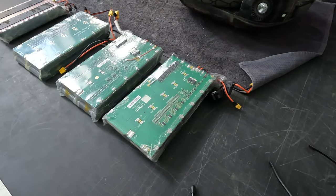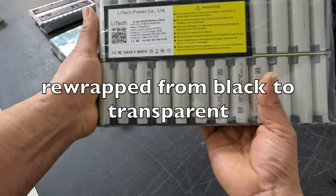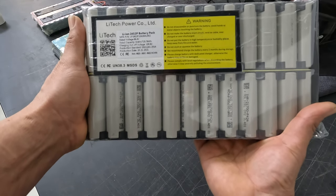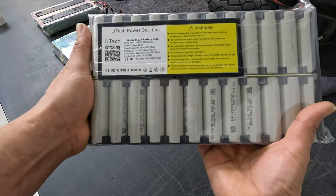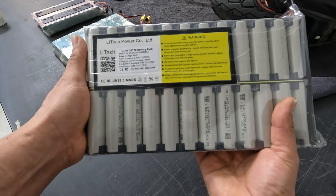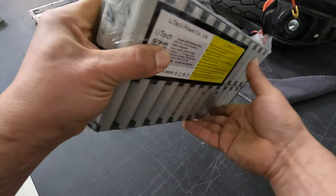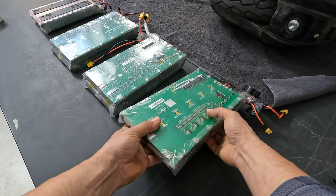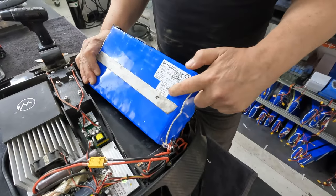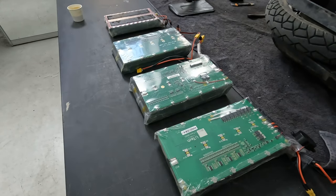Let's take a look at some of these. This is the Lee Tech that we've been talking a lot about. So this Lee Tech, $725. So this is the Molicel P42A. Yeah. This will be a nice performance beast. No, you have it on camera. LGM50T. Yeah, the stinky packs, right?